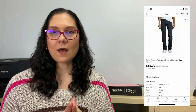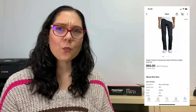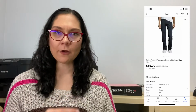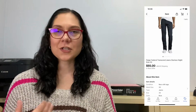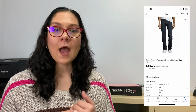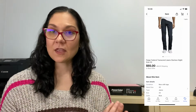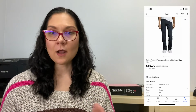Number 3 are these Paige jeans, and this was a very unlikely find for me. I ended up winning a gift card to a Plato's Closet in my local area, but by local it was like an hour away, so I really never would have gone to this store. So I ended up taking the drive out there, and I found these Paige jeans. I picked them up with my gift card. They were $15 at Plato's Closet.